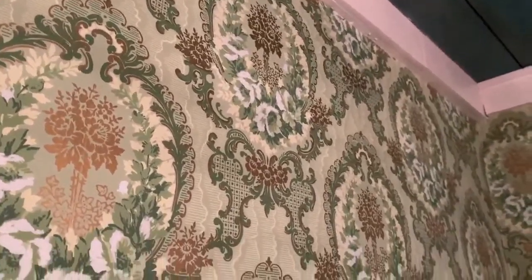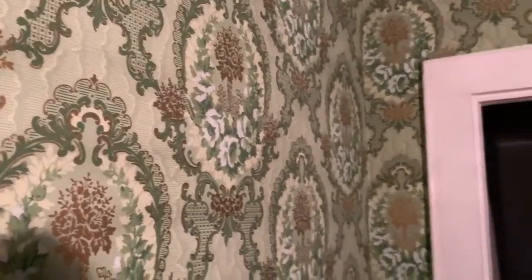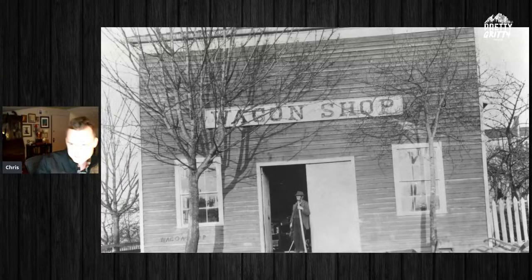The museum has done some refurbishing to it, including bringing in this new wallpaper, which is stylized after the original wallpaper. And then they brought in all the original furniture and created the Orr Home again. So when you're walking through here, it's very much as though they've just stepped out for a moment.